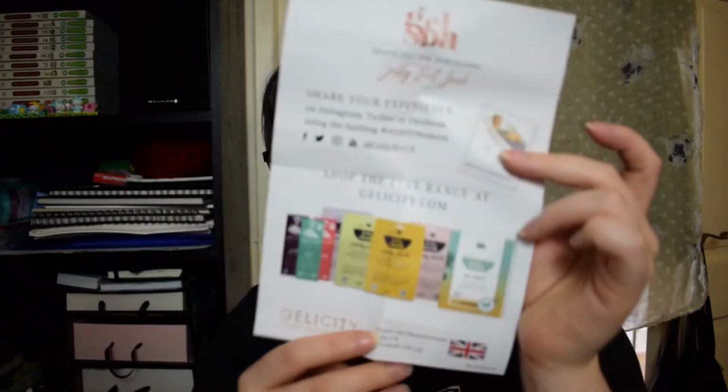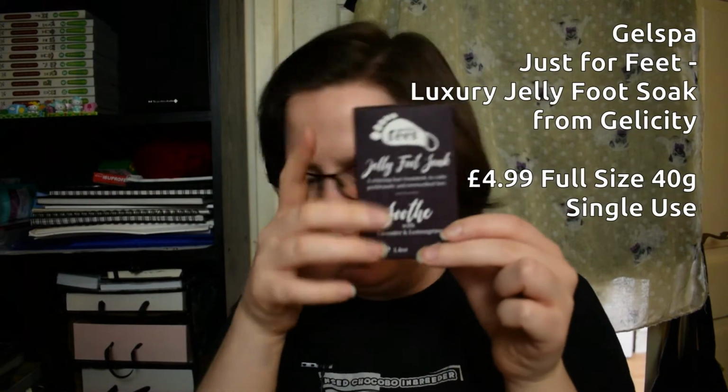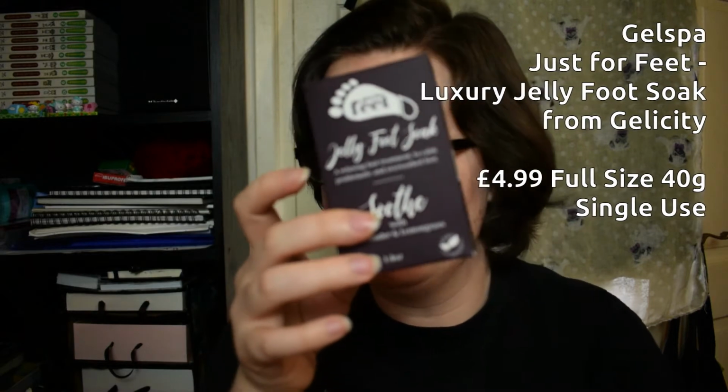And then it has an advert here on the back for the full range available online. More feet soaks and the full bath soaks as well. They have that sort of stuff, so that's that. It's an interesting little product, I have to say. We haven't had anything like this in the boxes before.